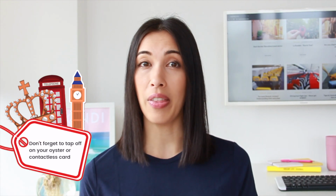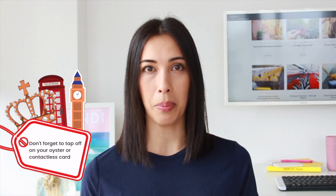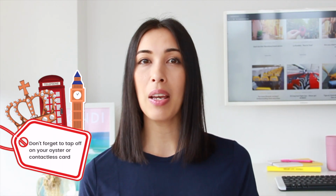Now, one of the most costly mistakes tourists make when they go to London is they forget to tap off on the underground. When you visit London, you will definitely be using the underground at some point throughout your trip. Now, tapping on and tapping off is essential because it is quite expensive to use the underground, but if you forget to tap off, you can get charged some hefty penalty fees. So to avoid this common mistake, just don't forget to tap off.